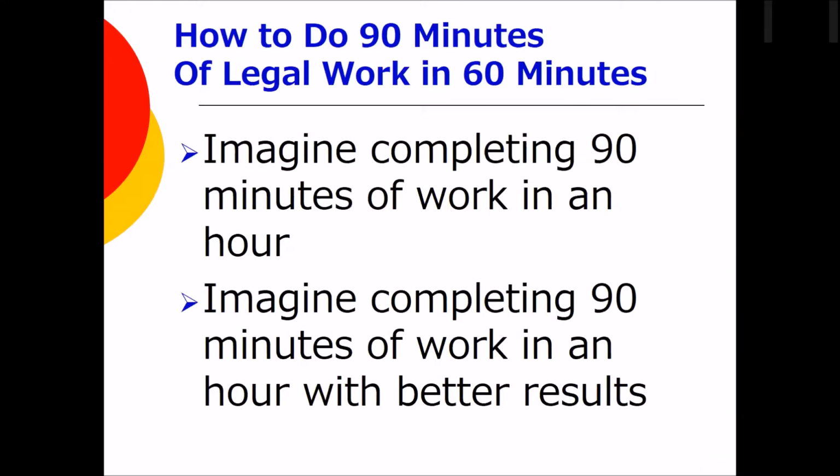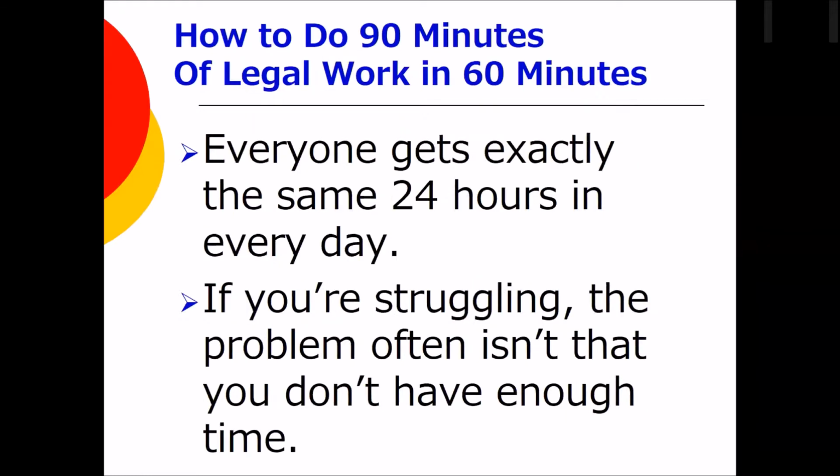So these are the start of the ways to complete 90 minutes of work in an hour, and you get better results because you're not wasting time. You find your information quickly and easily. We only get 24 hours a day. And as a result, you often say that you don't have enough time. And most of the time, it's you don't have enough of the productive time.